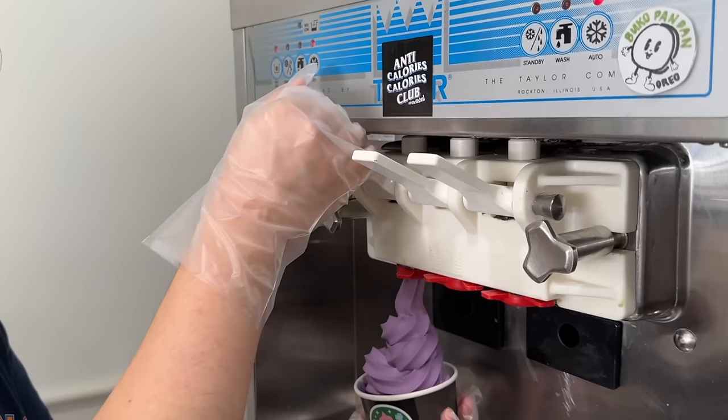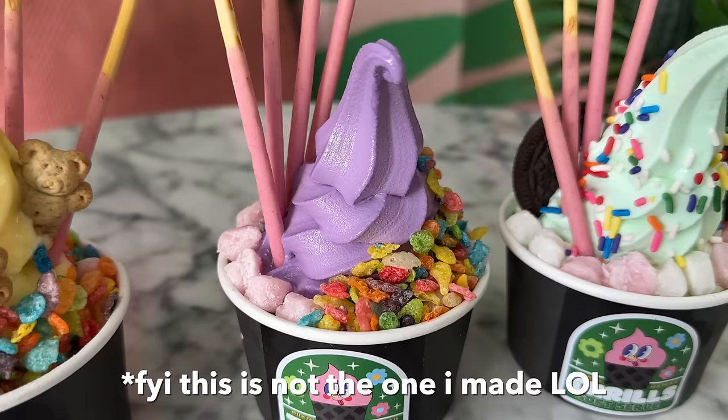Not bad. This one is their ube flavor and I knew I had to try it because you guys know I love ube. Wow, the ube flavor is so strong. The texture is really nice and creamy. And when you get the little crunch of the fruity pebbles, it's so perfect.